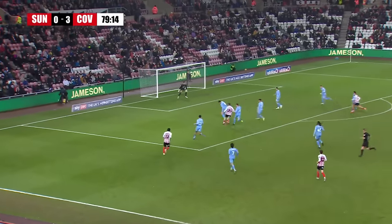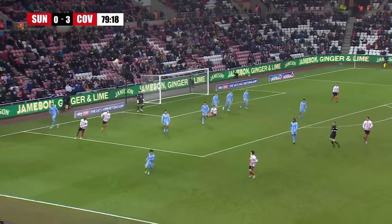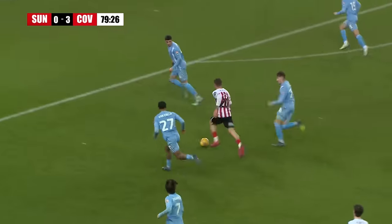Running with intent, and inside the area, Jack Clark goes down, no penalty. No, I don't think so. It just didn't open up for him, did it? So, good run again from Jack driving in there. He never stops going, does he?